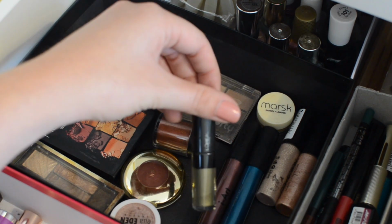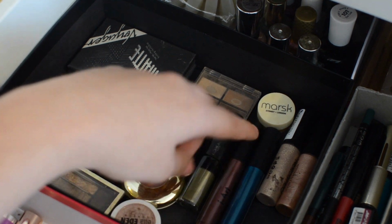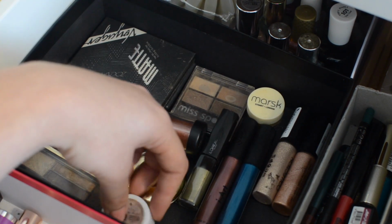Also got the L'Oreal eye paints. I used to love these. This is kind of the only colour I really use, so it's the only one I've kept hold of. And then I've got a couple of Collection Glam crystals, which are beautiful.